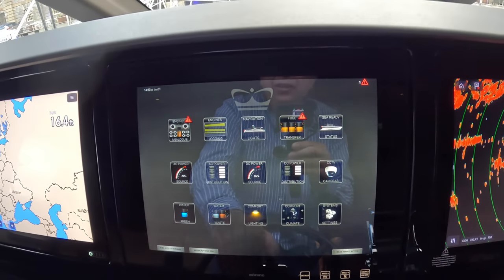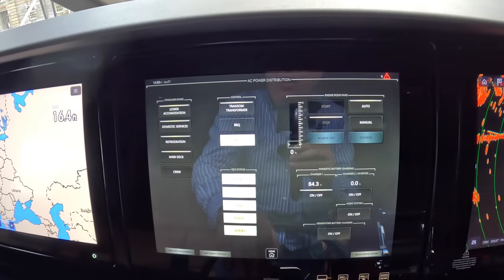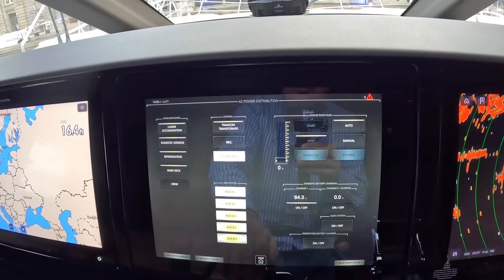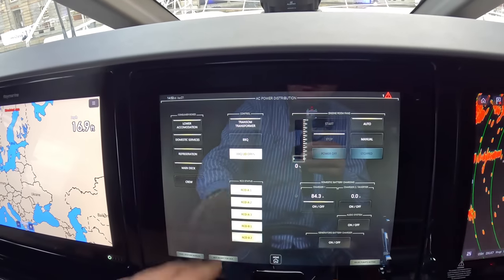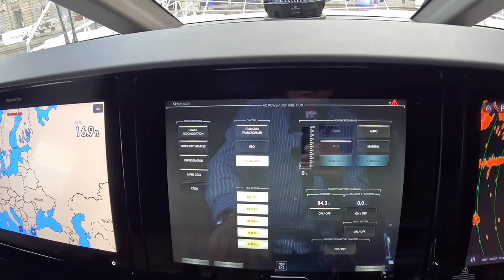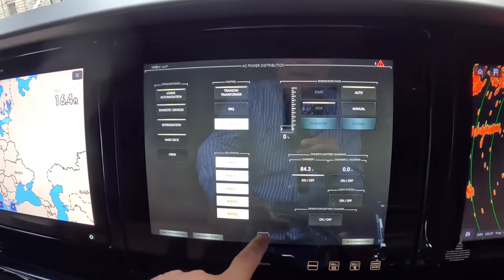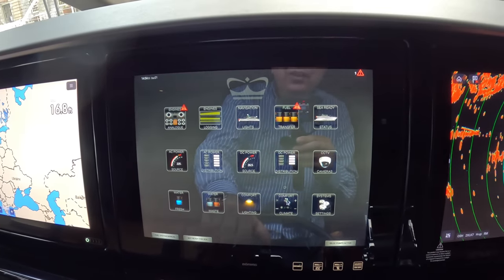What else have we got? I saw something quite interesting on here. What was it? AC power distribution. That was it. On this one, if you go to a marina and they don't have sufficient power in the marina, you can basically lock out certain areas. You might think, well, we don't need the lower accommodation because we're not staying overnight, for example. And it means you don't start tripping out the shore power all the time. Obviously, there's generators on here as well, so you don't have to run the shore power if you don't want to. But that's a useful feature.